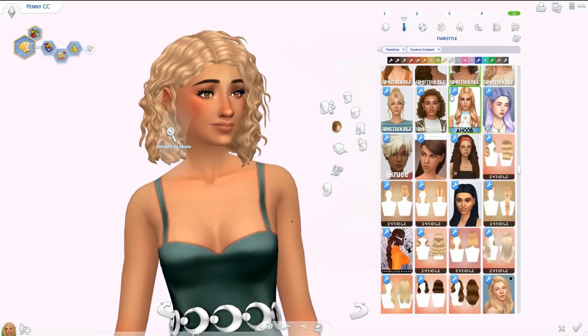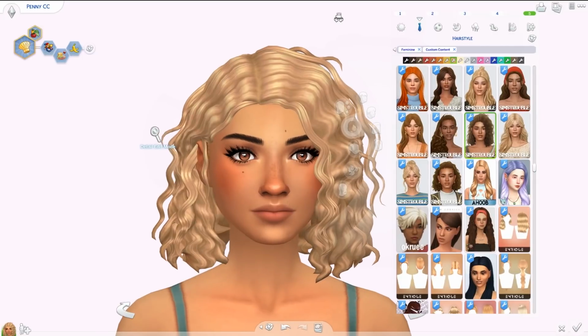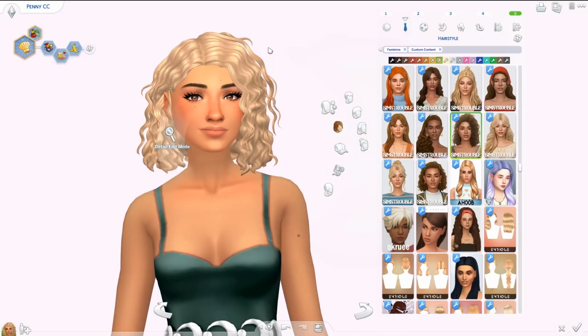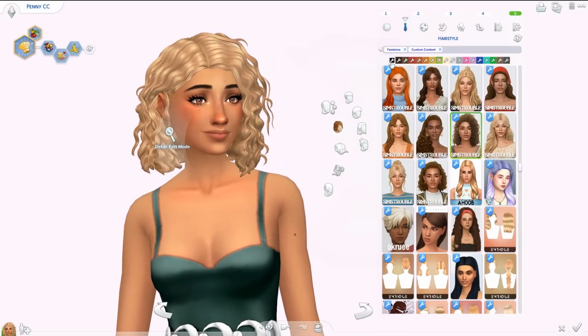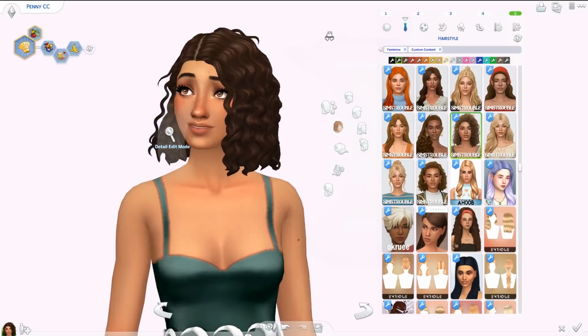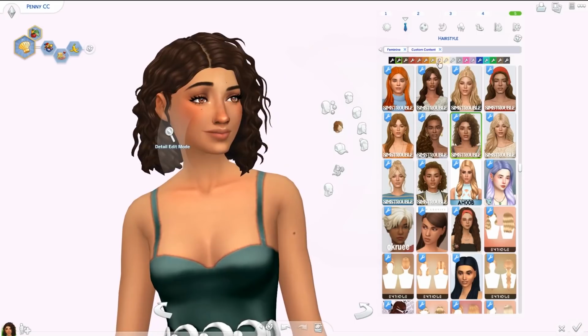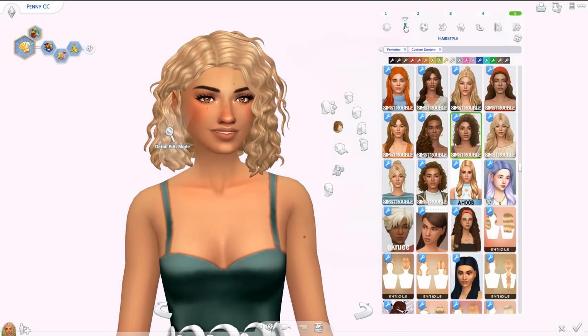And then moving on to hairs from Sims Trouble, another one of my favorite hair CC creators currently, because they do this like loose strands of hairstyle literally all the time. And I love it. So this is the Nicora hair, not sure I'm saying that correctly. This is one that looks stunning in brown as well. Bit shorter, wavy, like I love it. I love it so much.